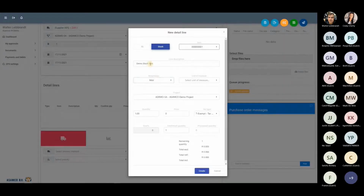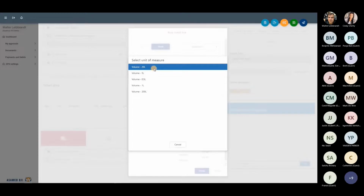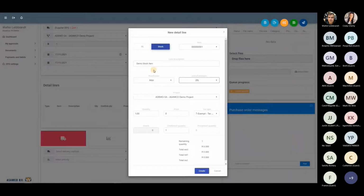For the purpose of this, I will select the first item, and it will then give me a description as derived from your Sage Evolution. It's going to go from the master warehouse because I've selected it on the header part. The unit of measure is also available, so if you've set up unit of measure within Sage Evolution, this will be available to select from. Again, the project was pre-selected on the header part, but per line I can also change it. So the line functionality is there.